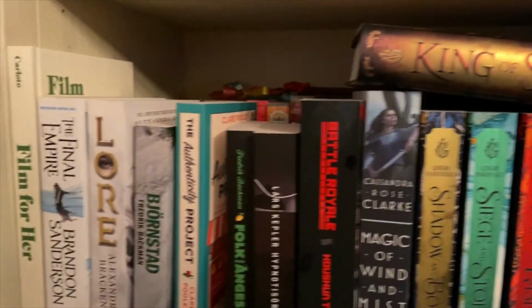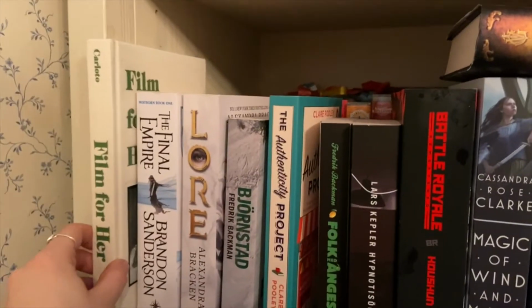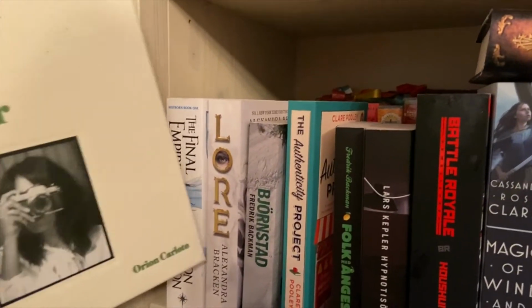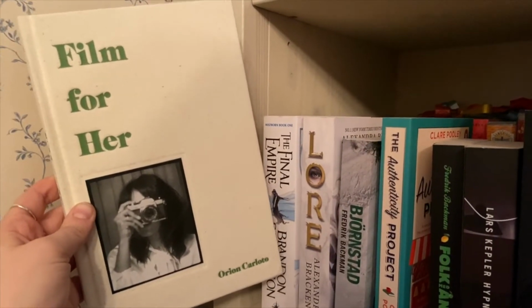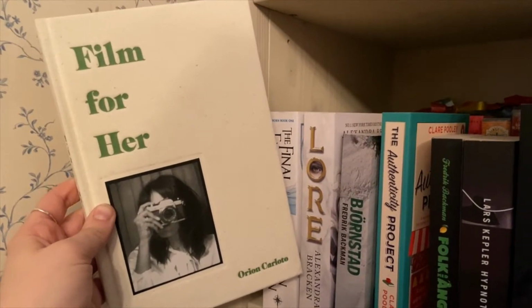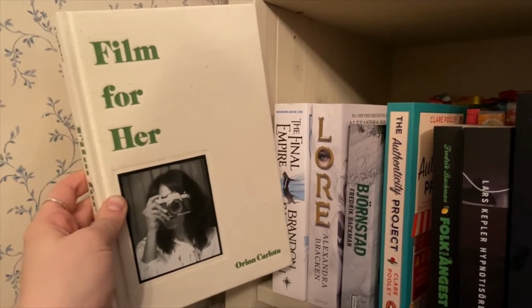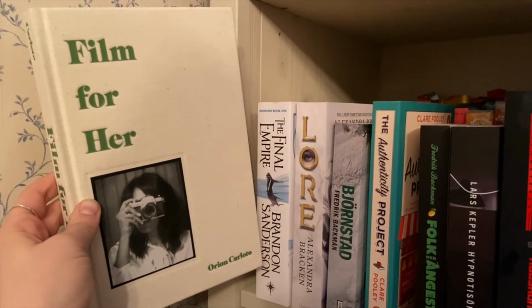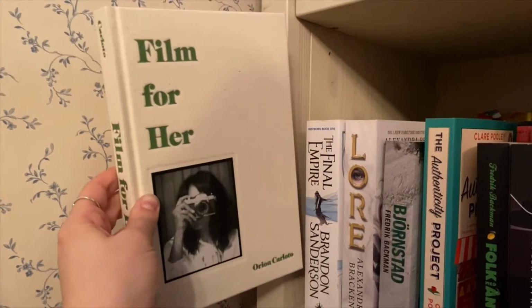I then also have this one, which is like a memoir or poem biography. I'm not even sure what it is, but it's by Orion Carlotto, and she's a YouTuber and influencer. She did a poem collection called Flux a couple of years ago, and last year she released this, called Pin for Her, which I think is her photos and memories and stuff like that. I am intrigued by it. I love her style. I think she's really cool. So yeah, gonna have to see what I think about this one.